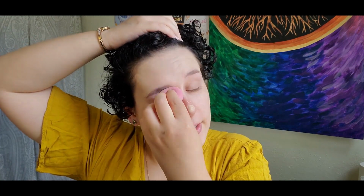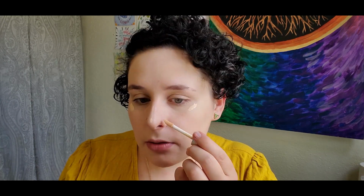Get out your favorite foundation. I'm using a liquid foundation, Tarte Face Tape. And go ahead and dab that sucker on. And if you want to plop your concealer on as well, you can go ahead and get that working. Boop, boop, I got stuff on my nose. Get my dots in here. I look stunning, I know.